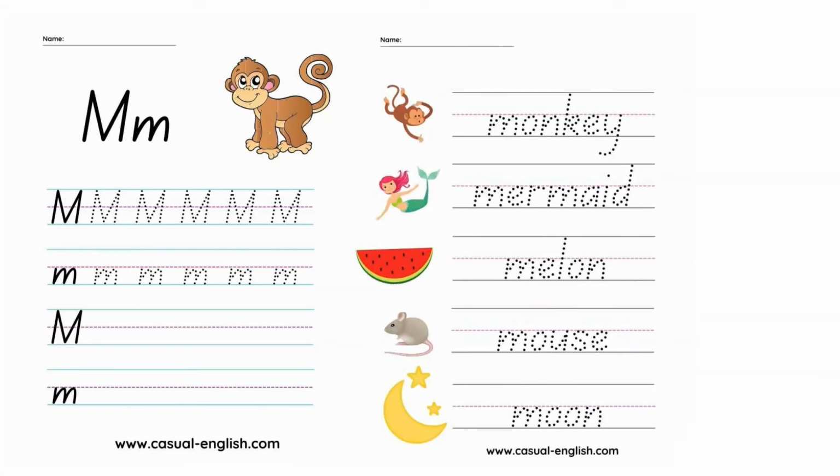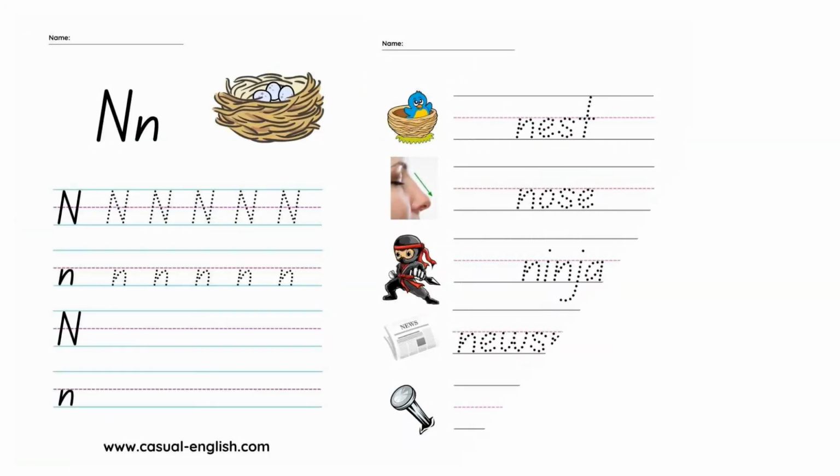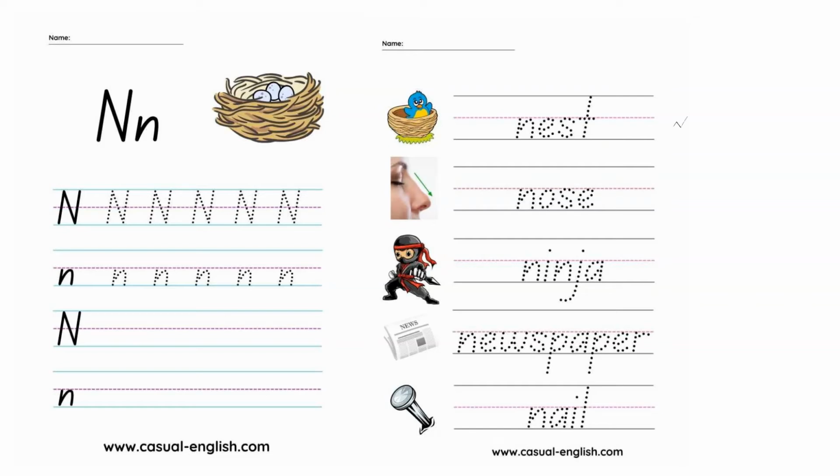M, monkey, mermaid, melon, mouse, moon, nest, nose, ninja, newspaper, nail.